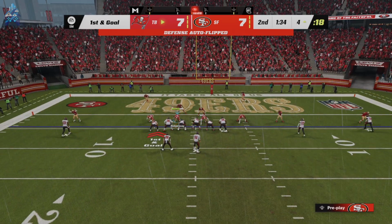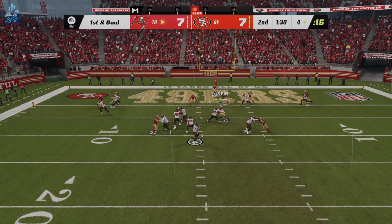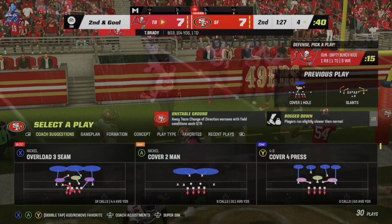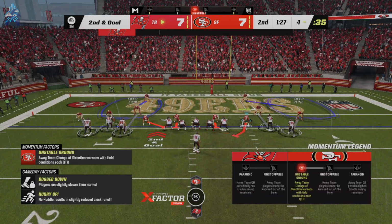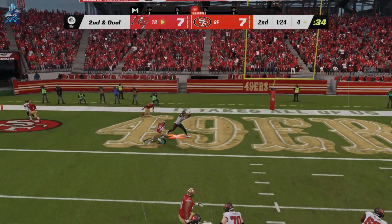This defense, they're in a little bit of dire straits here as they'll come out and see what they can do facing a 1st and goal at the 4-yard line. Now a throw to the end zone on 1st down, but it winds up incomplete. Line of scrimmage, again the 4-yard line, 2nd and goal.